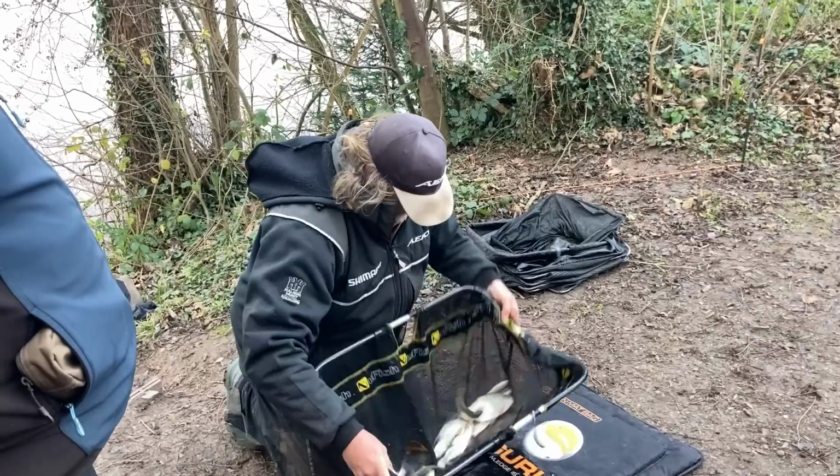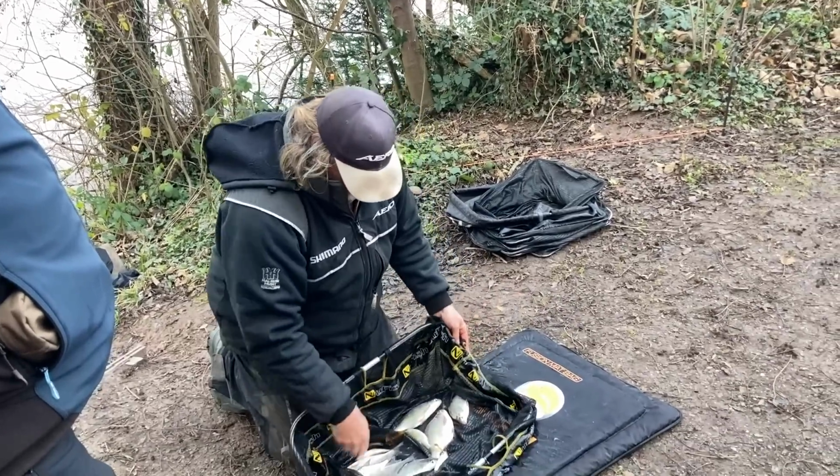I think it's been done by ounces. Hard earned, that is, isn't it? Oh my God, that was a tough day's fishing. Sadly for Lee, just a few ounces off qualifying. Well done to Rob Perkins though. Brilliant angler, scratched his way to that qualifying spot.